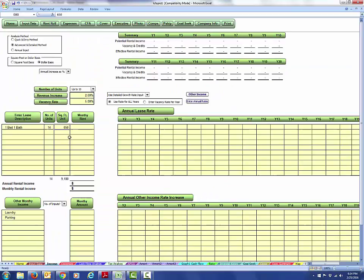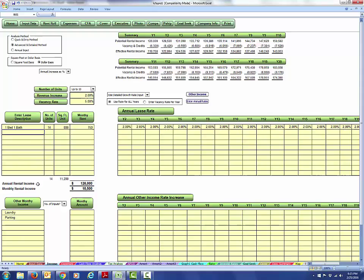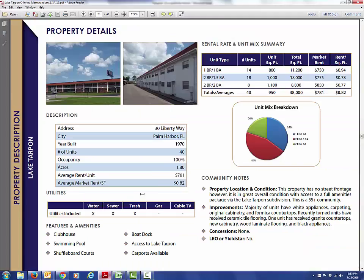Holy cow, that's a big one bedroom. Is that right? One bedroom, one bath, 800 square feet. That's huge. Okay, market rent is 750. I didn't say the current rent. I said the market rent for one beds and one bath in that area. So two bed, one bath, what do we have there? Two bed, one and a half bath, 18 units. Man, these things are big.